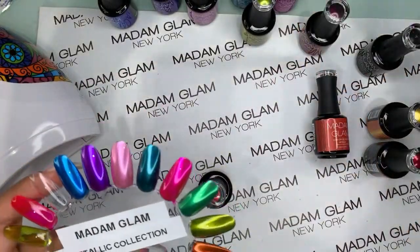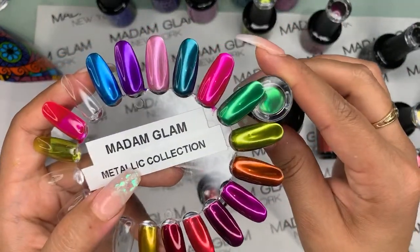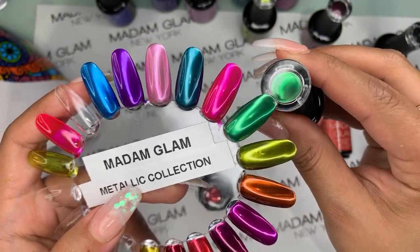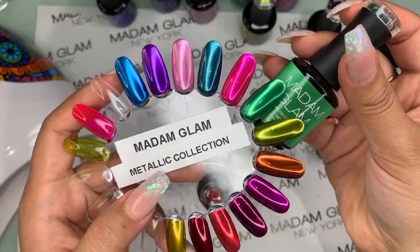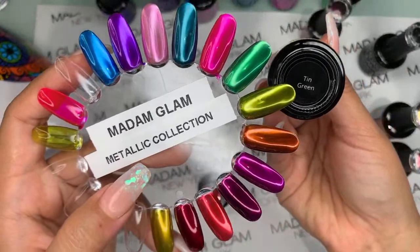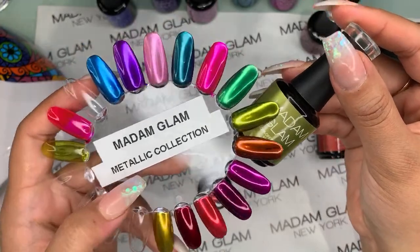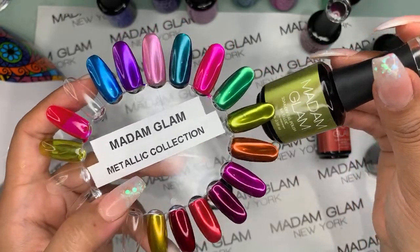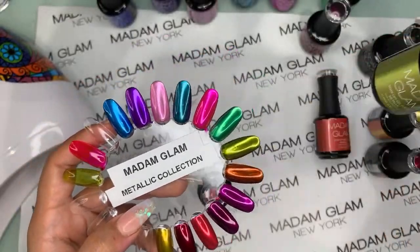Next, we have the really pretty green, which is Pay Up. As you can see, it looks just like the top of the bottle. They really do a good job of making sure the colors are as close as they can be to the actual bottles. Next, we have 10 Green. This one was really pretty as well. It's kind of that green color, and it also has a hint of gold to it. I don't know if that's just me, but I kind of see some gold in there.